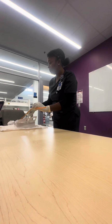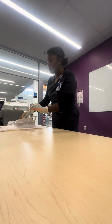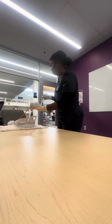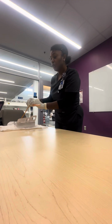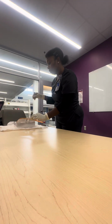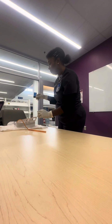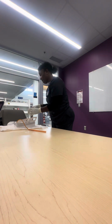I'm going to inflate the balloon 10 cc's. And once I insert it, I'm going to go ahead and take the syringe out so I won't get any pressure pullback. All right, and I'm going to tug on it and check for any resistance. Then I'm going to go ahead and clean up.